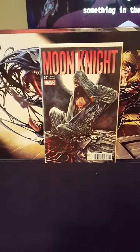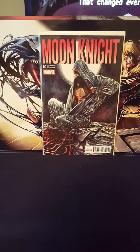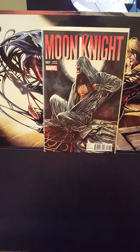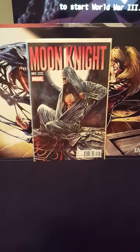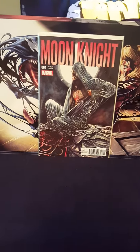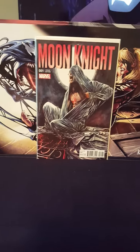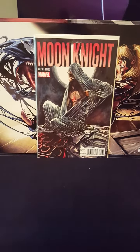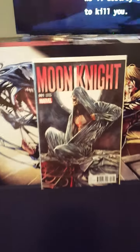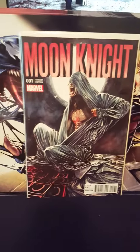I ditched my stand, guys. I figure you guys don't mind. Moon Knight number 1 from Marvel Comics, obviously. This came out in June of 2016, this year. I've had this for a while now. I don't know how I got it so early, but this is the Marco Rudy variant here.